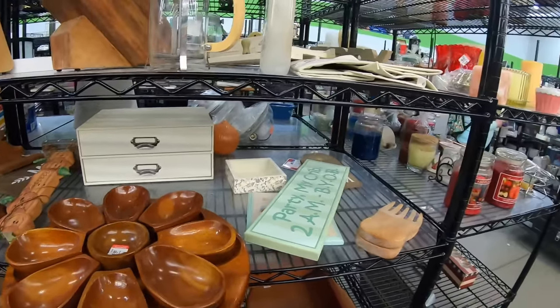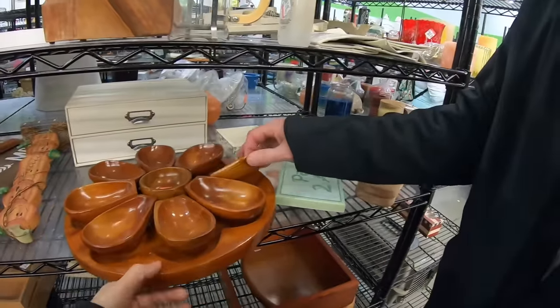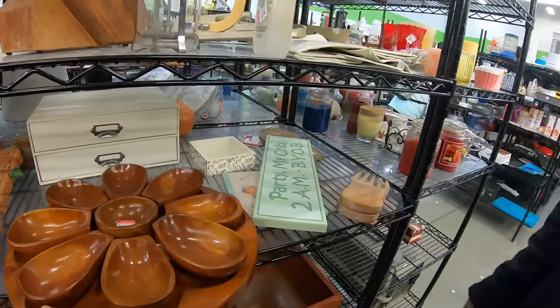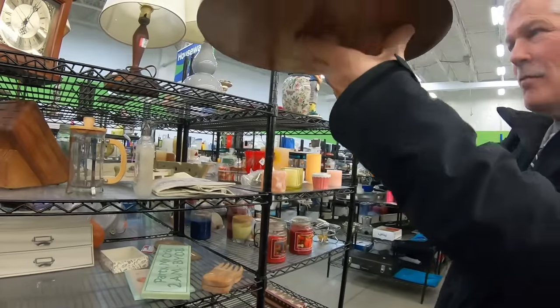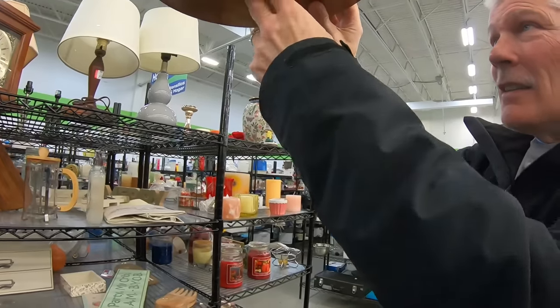Look at this. Don't you want to just eat snacks out of this? I do. This is so cool. Oh, we're getting this. $6.99. What does the bottom look like? I have no idea. Is it missing a piece? No, say it's not so. Something else was down there.